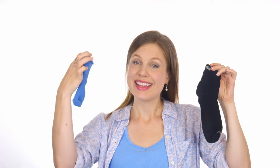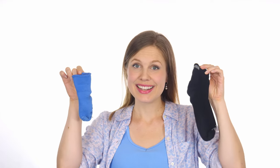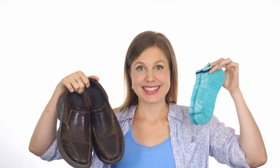This is a big black sock. And this is a small blue sock. Shoes and socks. Old shoes, new shoes. Old socks, new socks. Red socks, blue socks, black socks.